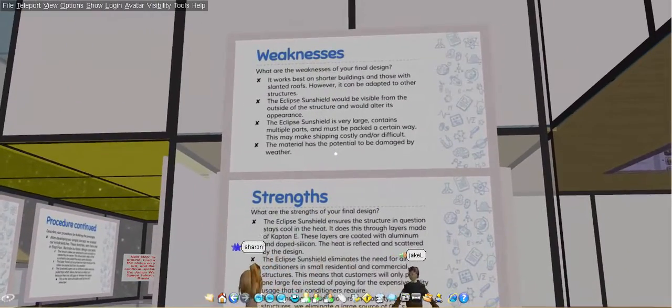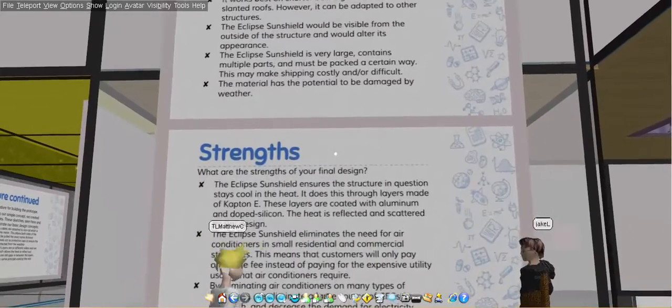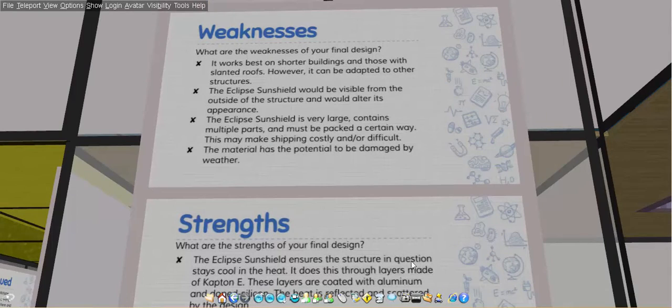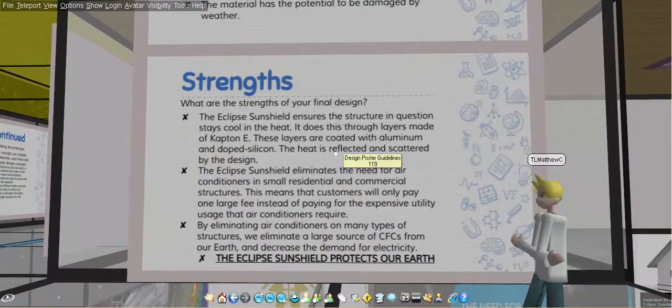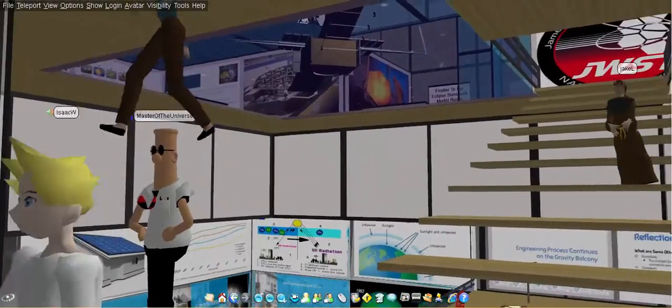And in this area, Alex and Isaac are going to kick it off. So now, once everyone's inside this room, we'll begin discussing what we did further into this project with the next steps.